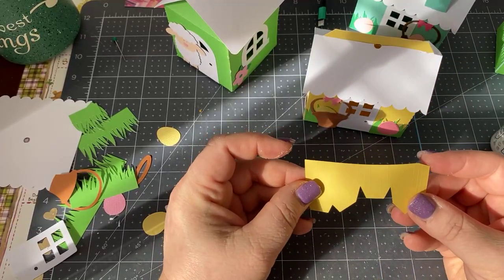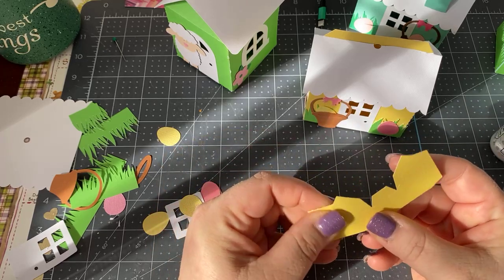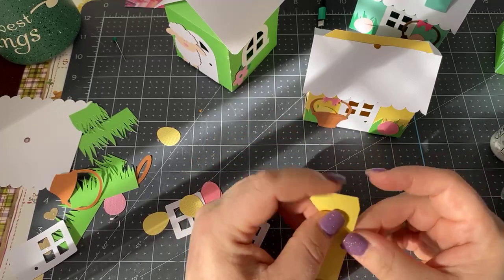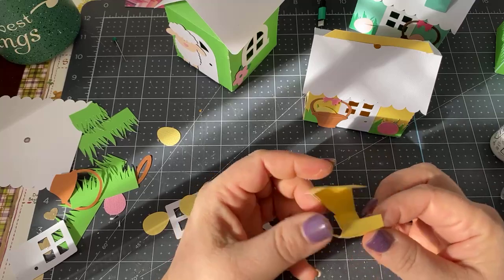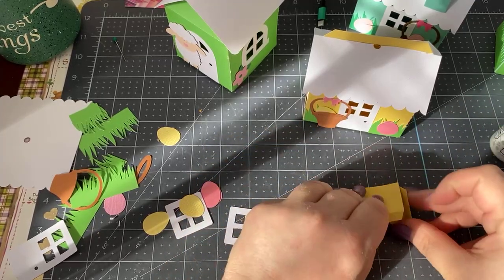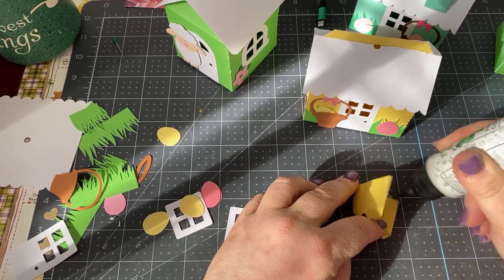So here we go. Here is the roof, and what you need to do is fold all these little flaps and then the tab on the side and fold it up so that it's squared off, you see? And then fold it in half, get some glue on the side tab. Boop.